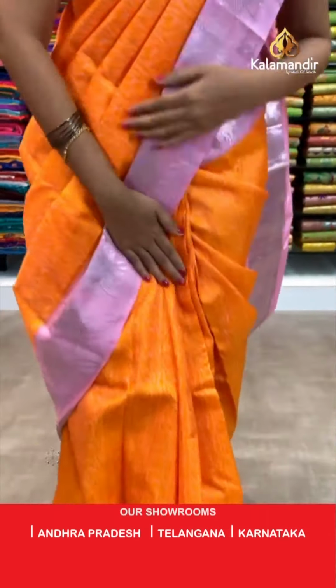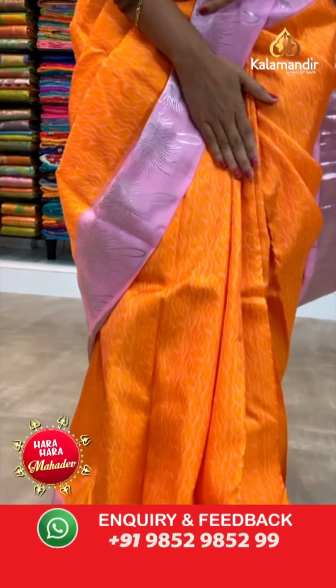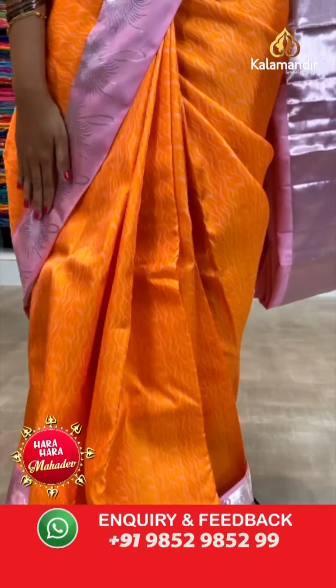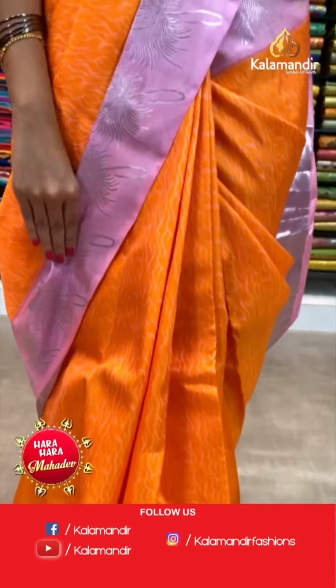So without any further delay, we will start our today's live show with my saree, a very beautiful orange and pink color combination saree that I am wearing today on this beautiful occasion of Mahashivratri. All over the body, we have got a self design, a very decent, very rare combination, orange and light pink color saree.